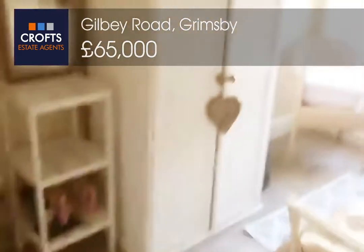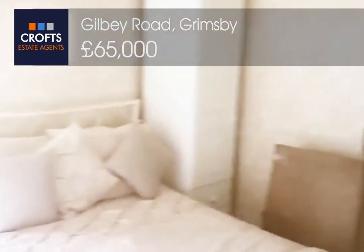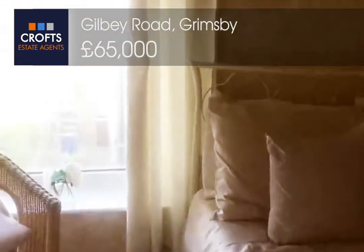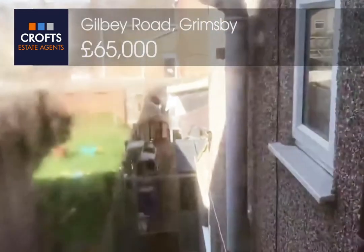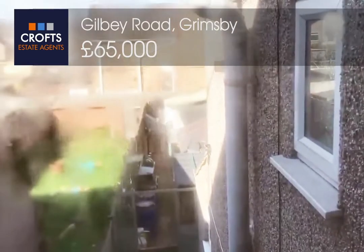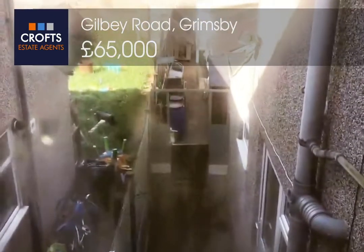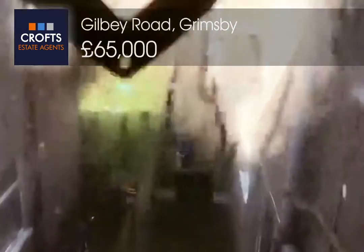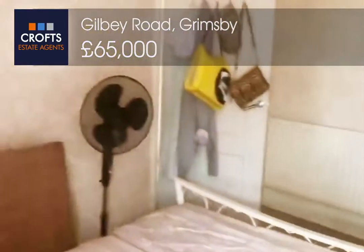Now, if I can show you and point out that you do have a good garden space, but it's taken up, if you can see, with huts for pigeons there. The side. A great space.